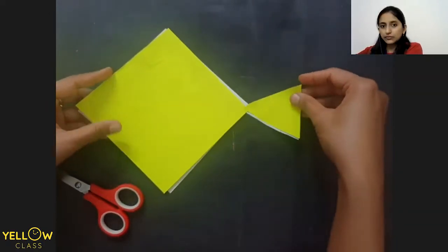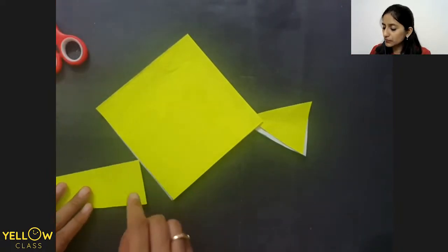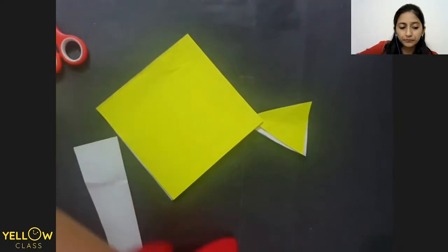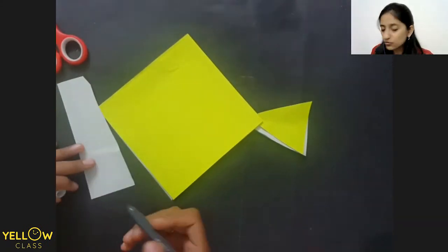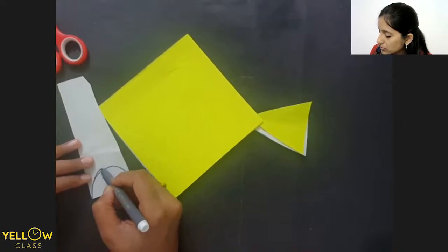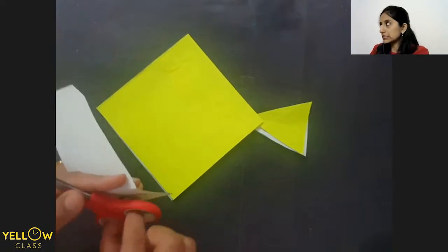So for its tail, see, it will go like this, right? So now only this is left. For this, we can draw a circle. We will draw a semicircle, okay? See. So any strip we will take and we will draw a semicircle and we will break it into two. All right. So let's just cut the semicircle.